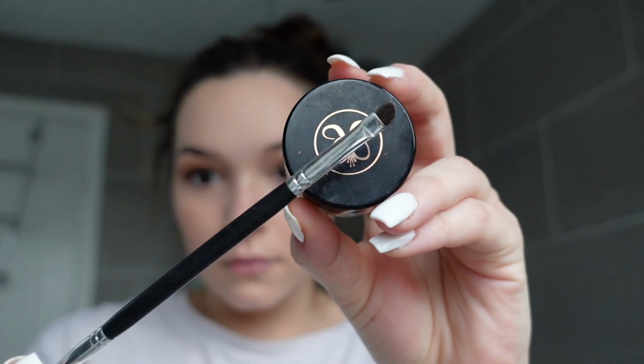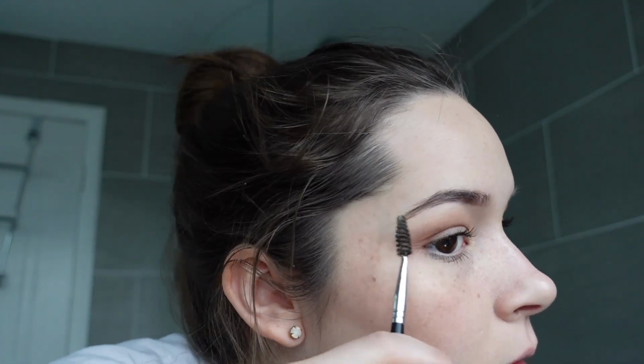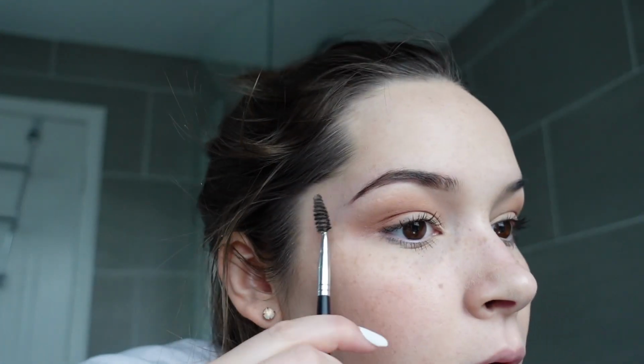Now I'm gonna use the Anastasia brow gel and the matching brow pencil, which was really overpriced in my opinion. Eyebrows are such a key factor for me. I don't take a lot of time on them, but really just kind of filling them in ever so slightly to kind of just give them that extra pop and that extra tint of color really makes a huge difference in my opinion.